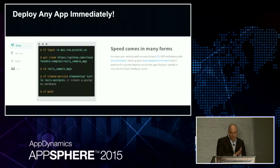I can deploy any app immediately. We support the buildpack methodology, which allows me via command line interface to not only start my application, stop, delete, reboot, and scale up and down, but also to add any type of add-on services. So if I want an SMTP server exposed as an API, I can do that. I can connect to external database services like, let's say, MongoHQ or Compose. I can connect to things like AppDynamics. I can connect to Oracle DBaaS, whatever I need.